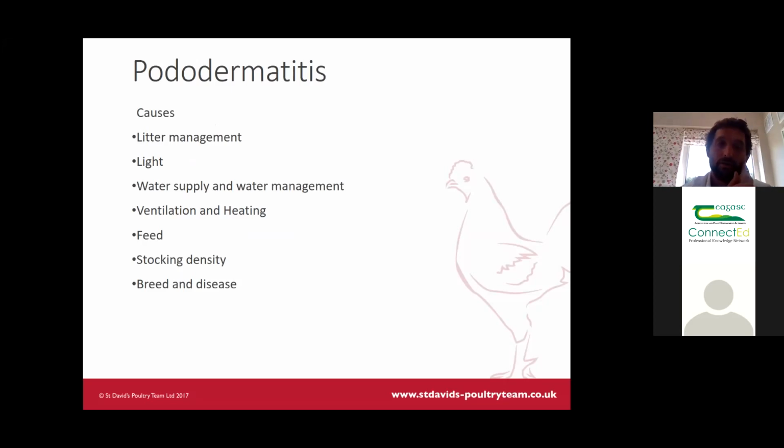So, what are the causes of podo? As you said, the only cause of podo is wet litter. So, what's the cause of wet litter? Your litter management, clearly, your light, water supply. I'll just touch on a few of those.